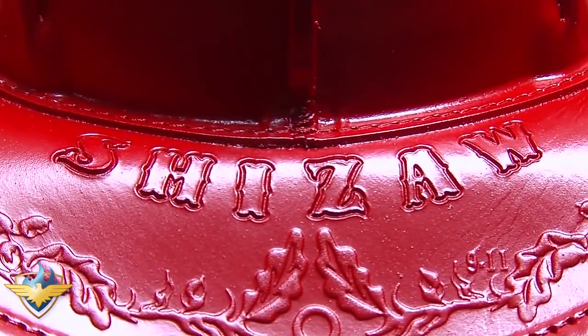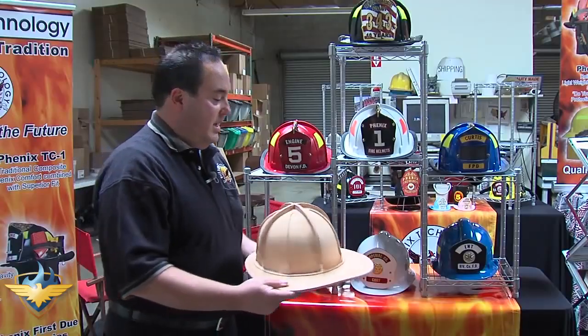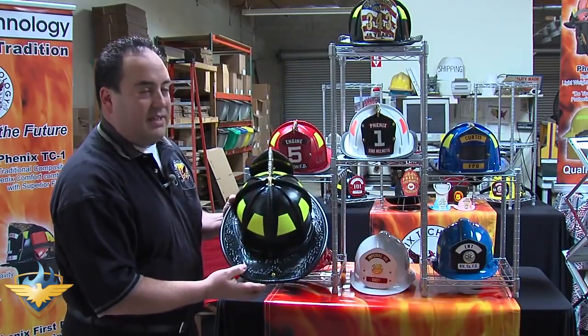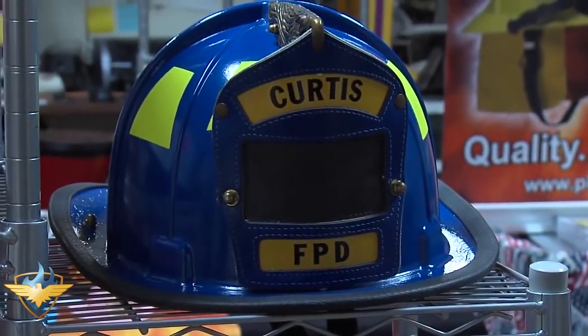We actually have the ability, and I can show you, we have name stamping opportunities that go on the back of our brim. We're actually the only major manufacturer that carries the name stamping capability. And it makes the helmet individualized, and it also prevents somebody putting on the wrong helmet because they've actually got their last name or whatever nickname they want to use on the back of the helmet.